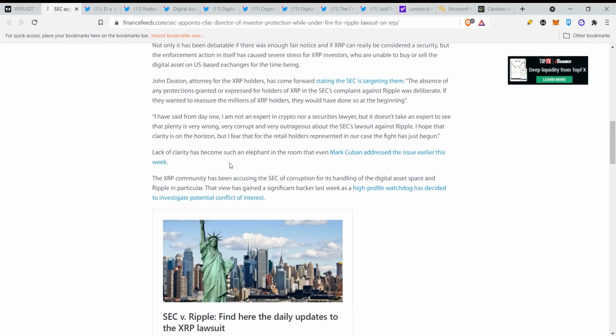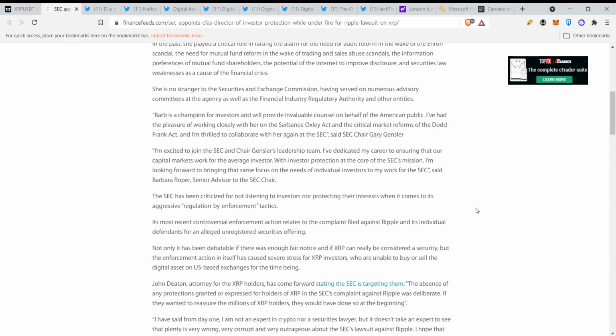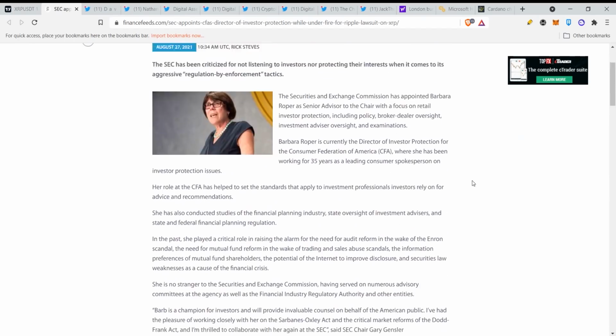Lack of clarity has become such an elephant in the room that even Mark Cuban addressed the issue earlier this week. The XRP community has been accusing the SEC of corruption for its handling of the digital asset space, and Ripple in particular. That view has gained significant backing last week as a high-profile watchdog has decided to investigate potential conflict of interest. Now, guys, it's very, very easy to understand what's going on right here, right?